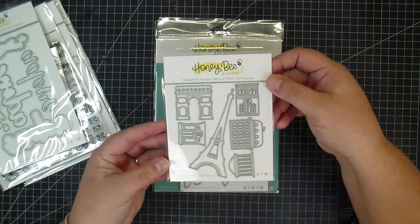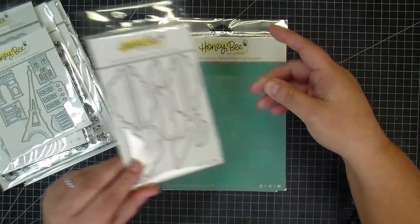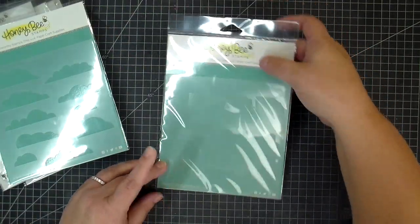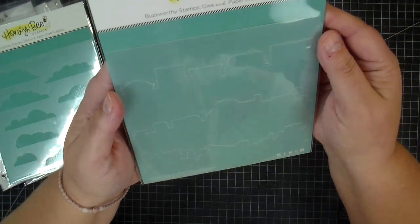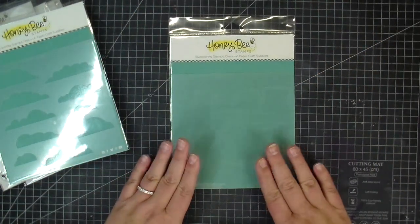So this is a really super fun detailed die set. It's going to be a lot of fun to create really great backgrounds. We have Wispy Clouds, and then we also have the Wispy Cloud stencil. And then we have a Parisian Skyline stencil. It's super fun to create the perfect backdrop for your bunnies or your scene building dies.